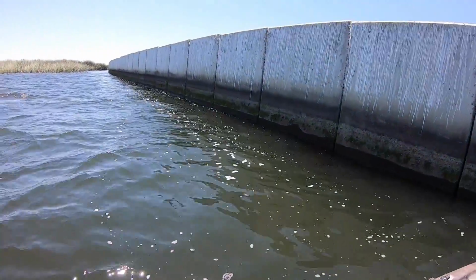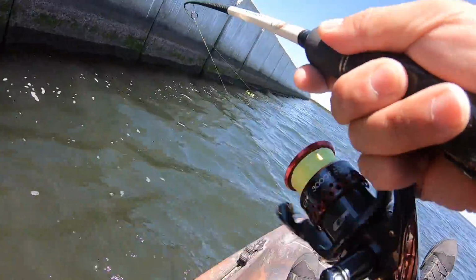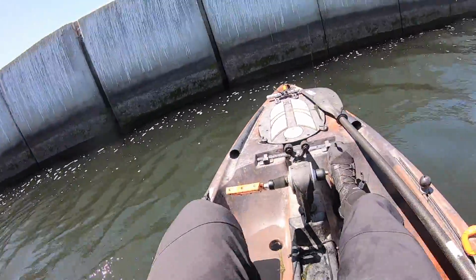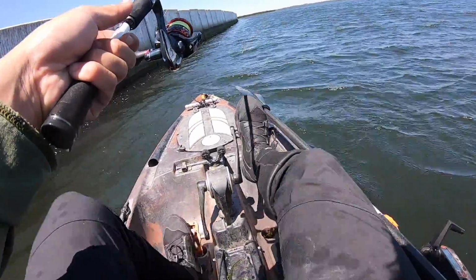Birds and the bass are hanging out on the wall. Oh, there we go. Thanks for getting some bites. Jeez. Gnarly. Man, that wind's so strong, it just drifted like 50 yards in 10 seconds.